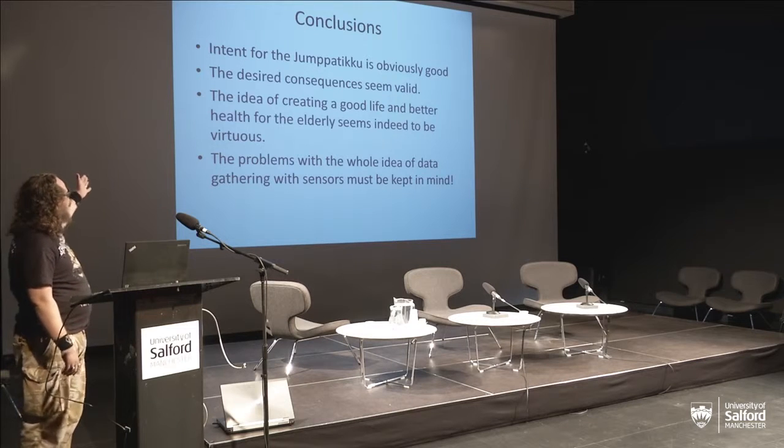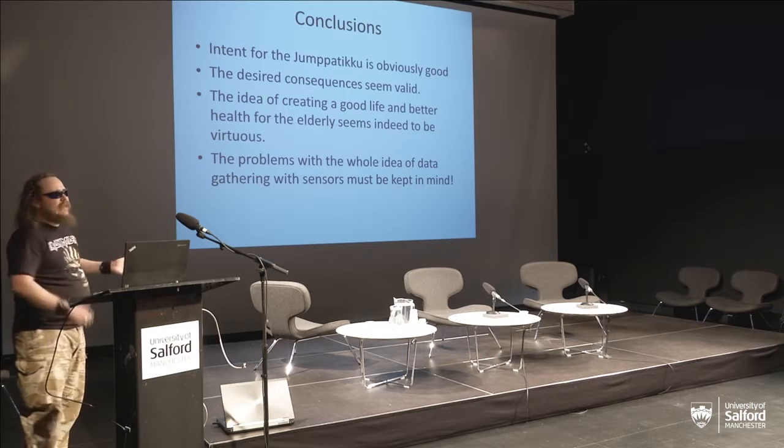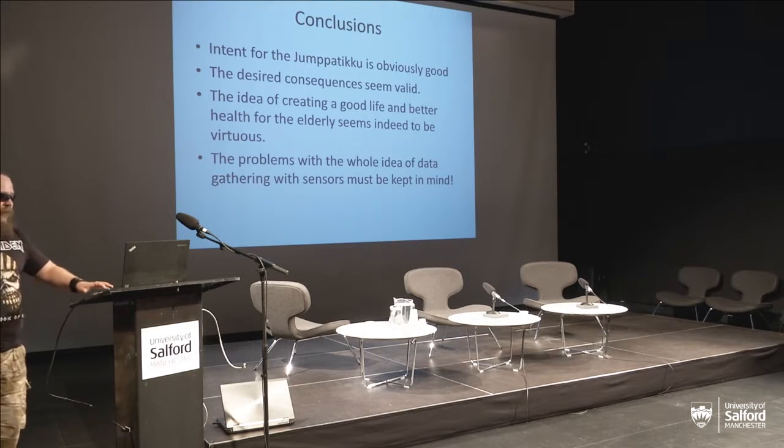To ethically analyze the Jumppatikku, the intent is obviously good, the desired consequences seem valid, and the idea of creating a good life and better health for the elderly seems indeed virtuous. Yes, but the problems with the whole idea of data gathering with sensors must be kept in mind. Like John Gottman says, good people do bad things when they do not think. So when designing these kinds of systems, we must think and keep this information in mind. Thank you.